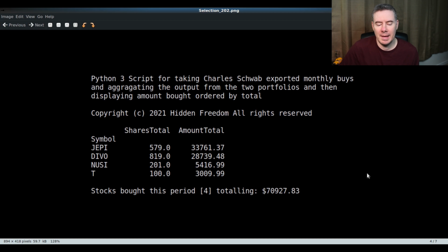And here we are looking at the buys for the month of April. So here are the buys. Some of that capital that I took out, that's $38,000 of capital that I sold off. Some of that went into JEPI, some went into DIVO, some went into NUSI, and some went into T. And you're thinking, okay, well, I did get rid of Verizon. Well, a lot of that capital went back into T.